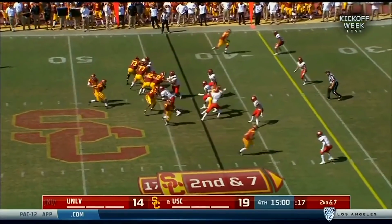And as the quarter turns and they're going the other way, T. Martin, SC's OC, knows, hey, I got UNLV on the ropes. We're running it right down their throat. Their linebackers and safeties are going to get sucked up. And watch what SC does here. How many people thought it was going to be like that?